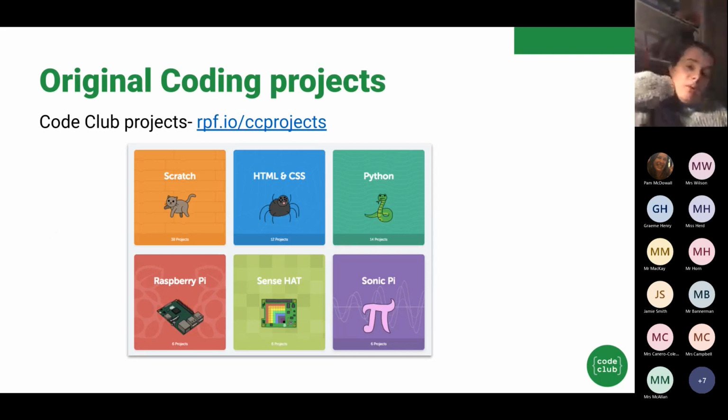So the core Code Club projects are on the Code Club project site. Now, under Scratch, so most people start with Scratch. I think it says 38 projects there. There's 3 lots of 6 projects. So a module typically had 6 projects in it. So Scratch 1, Scratch 2, Scratch 3, and they progressively introduced more and more complex coding things.